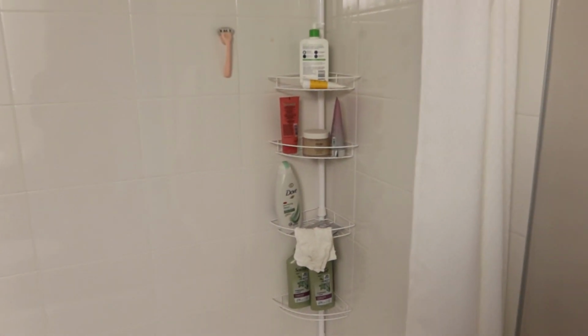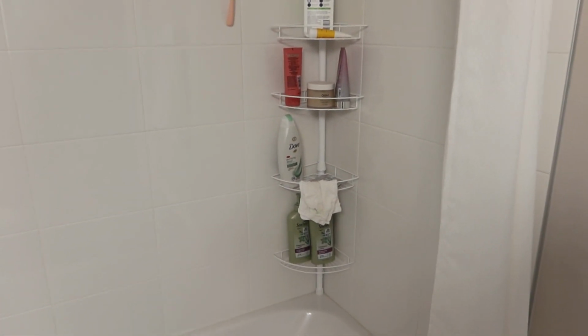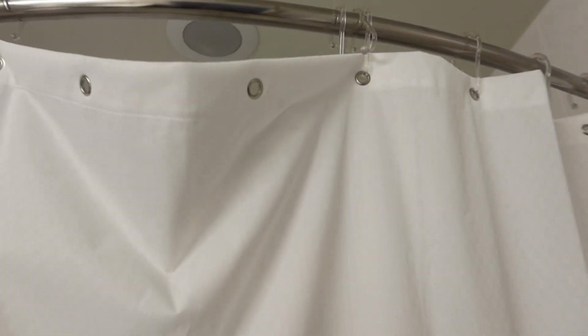I installed this, I want to say pressure rod shower caddy, and it's perfect because my shower is weirdly uneven on the sides, so each corner can hold one thing max. And as you can see, there's quite a bit of things in my routine. One of my regrets is buying these shower curtain rings that are open because they keep falling off, but this shower curtain is fabric and washable, and it's great because shower curtains are gross.